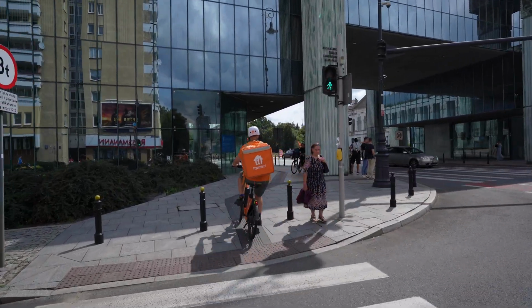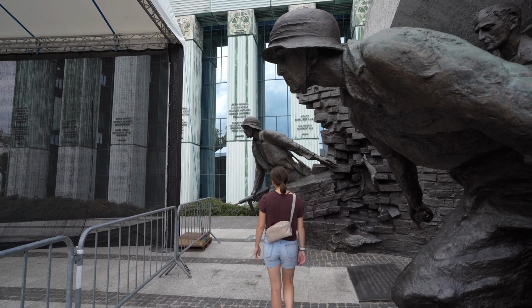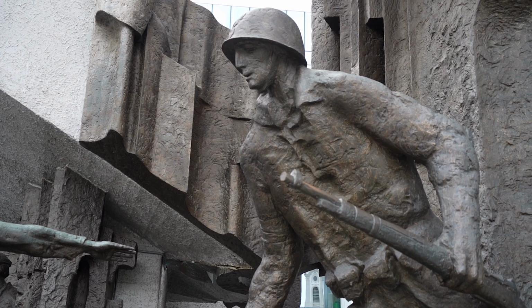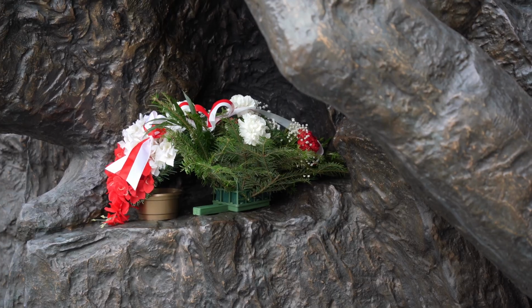So I think we're just approaching the monument now. Gonna take a look at it right around the corner. This monument is dedicated to the Polish underground resistance that fought the Germans in the end of World War II. Unfortunately, the uprising was unsuccessful, and in retaliation, the Nazis nearly leveled the city.